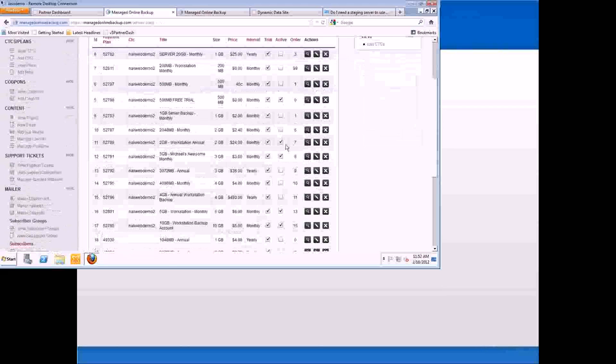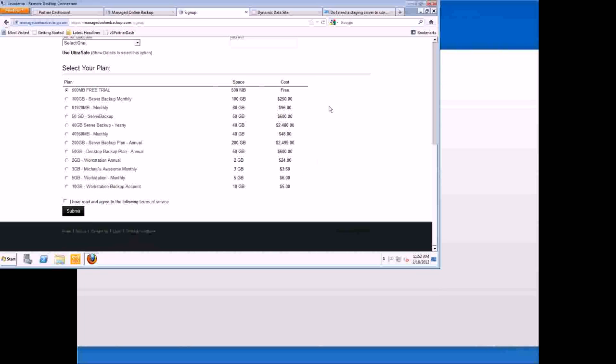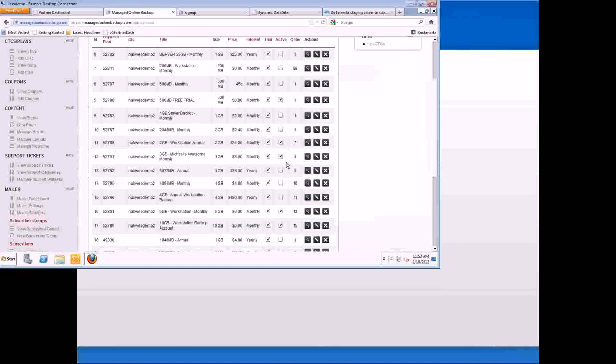Then we have the basic form fill for account creation. And then they choose the plans that I have available. So, and these are by no means recommended market pricing structures. This is a demo piece, so it gets messed around with a lot. Let's say I wanted to get rid of that 2 GB option. There's no reason to have this up here. And really on your website, you really only want maybe 3 options available anyways.